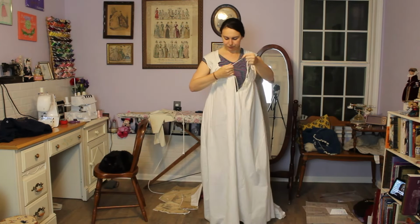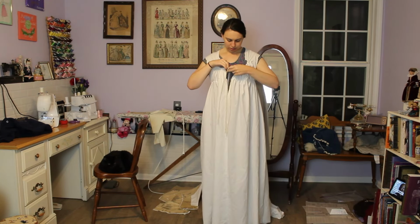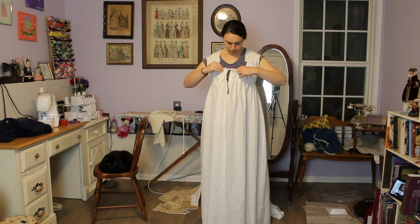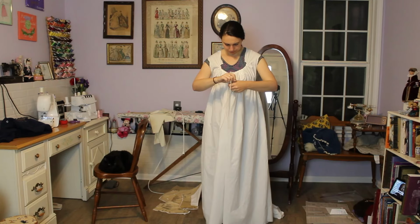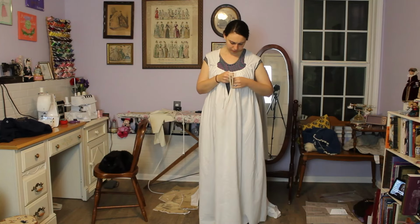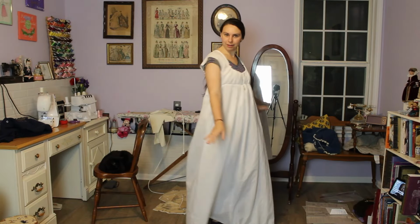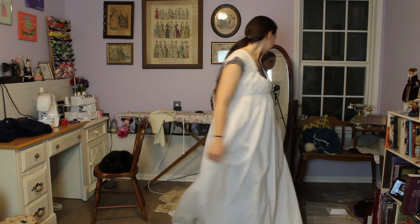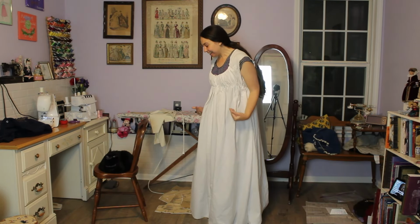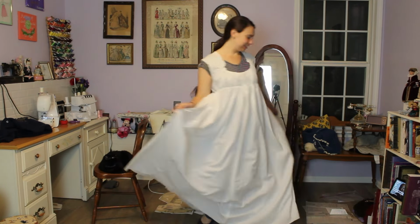All right. And then we're just going to adjust the gathers. Yeah, it's not a super pretty tie, but that's okay. We're just trying on. Okay. Okie dokie. Look at this. This is so cool. I love how flowy it is.